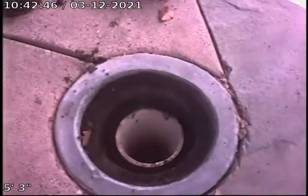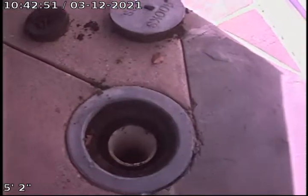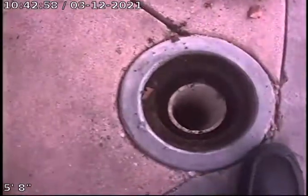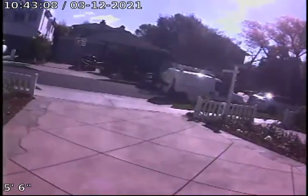We are performing a video sewer inspection through the 4-inch PVC plastic mainline sewer cleanout that is below a concrete sewer lid. It's stamped Brooks Sewer on the concrete lid, and this is right in front of the garage door, right on the right hand corner of the garage door. This is the front of the property, the driveway area, and we're going to begin running through our 4-inch PVC mainline sewer cleanout. Dropping in the cleanout now.